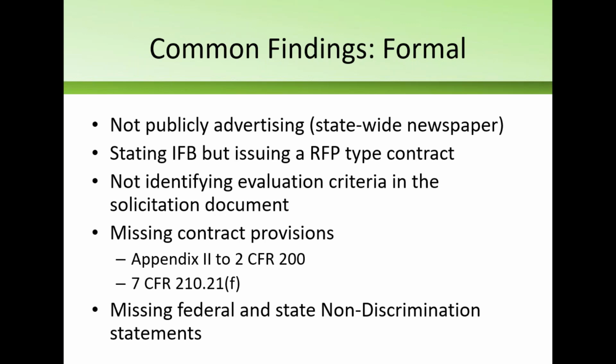Some common findings that we've seen so far with formal procurements are not publicly advertising. So it's fine to email potential vendors. In fact, it's a great thing to do, but you must also publicly advertise in a statewide newspaper because, again, one of those basic principles of procurement is achieving full and open competition. So we want to make sure that any potential vendor has the opportunity to respond to your solicitation request.